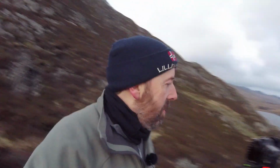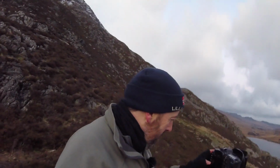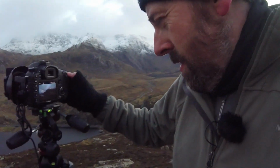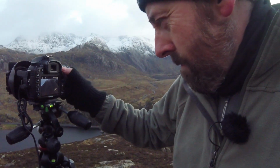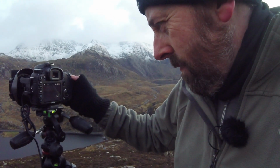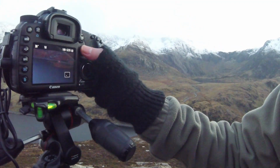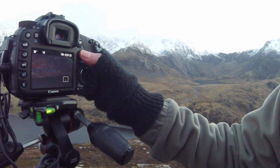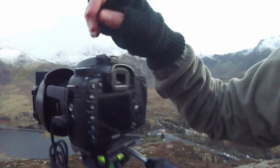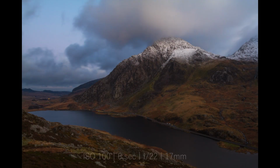So let's see. It's almost there. There we go. Time's up. Let's have a look, see how that came out. Is it picking up the light yet? I don't think it is. No, not quite dark enough yet, I don't think. Sorry, I'm just looking at the image, and I don't think it's dark enough yet. It's picking it up a little bit, but nothing to write home about. So I'm going to persevere a little longer, maybe give it another 10 minutes or so, and then I'm heading down.